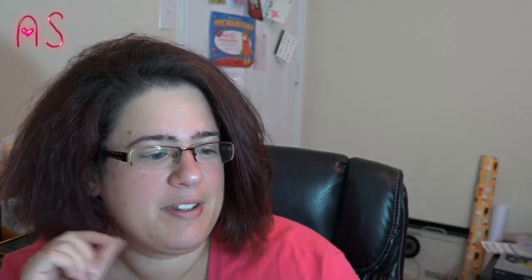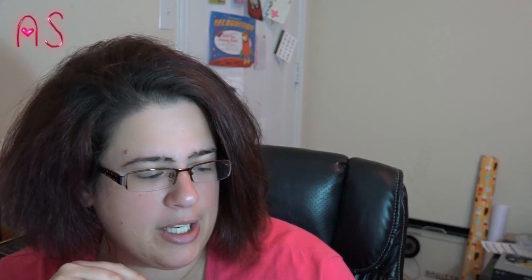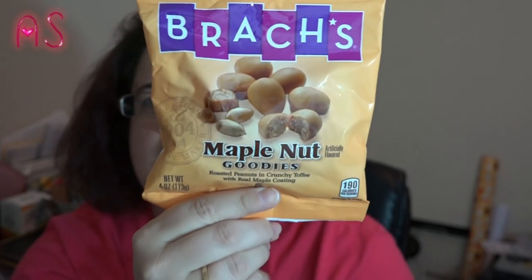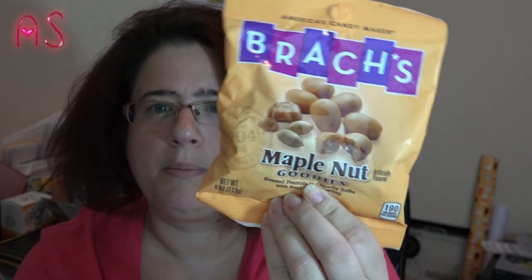The next thing I have is the America's Candy Maker by Brock's, the maple nut goodies. It's roasted peanuts and crunchy toffee with real maple coating. I thought this sounded so good. It's 8 pieces for 190 calories, and they expire in March, so that's March of next year. I thought this would be a good little treat to satisfy my sweet tooth, because I know maple's real sweet. I'll probably eat maybe 2 or 3 of these. My willpower is getting pretty good on not eating sweets.